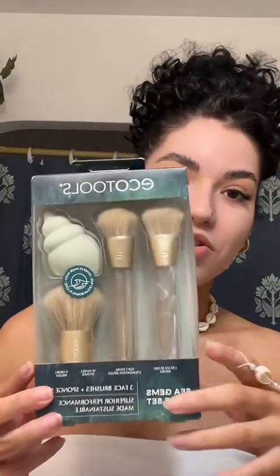We're gonna dive into the Sea of Gems face set. So this is the brush set that I'm gonna use first, that we're gonna give a go. I'm so excited to try this. Literally everything that's island theme, anything that has like seashells, I want it. As you can see, that's my aesthetic. My actual zodiac sign is a Pisces. I'm in love with stuff like this.